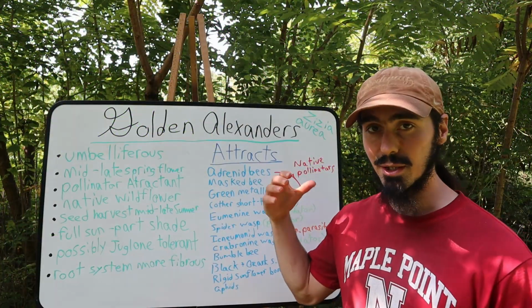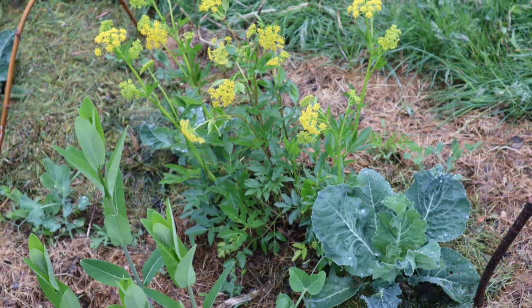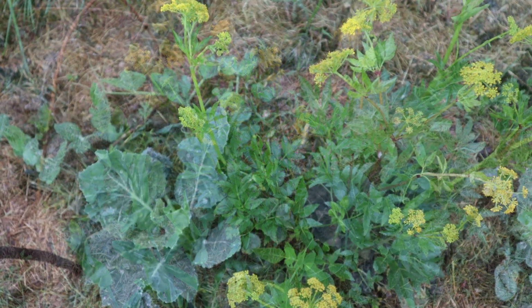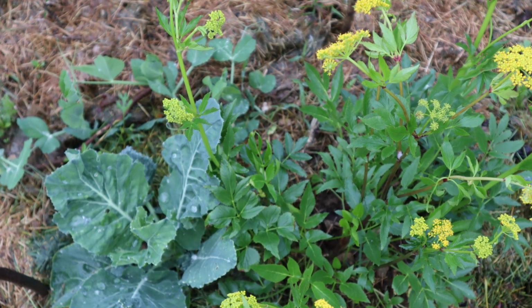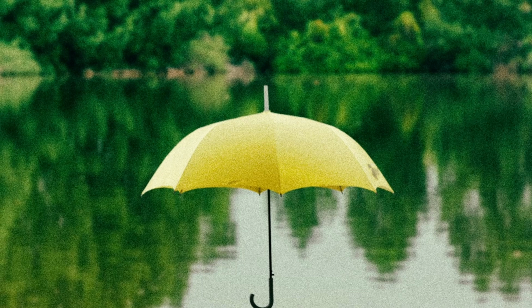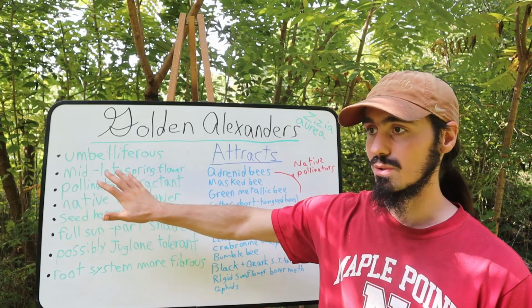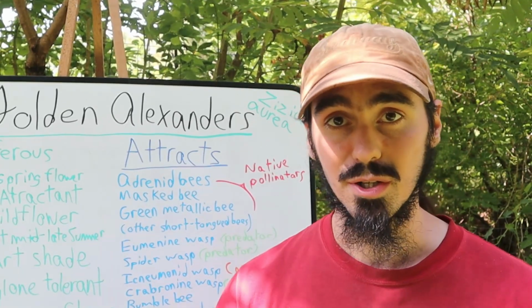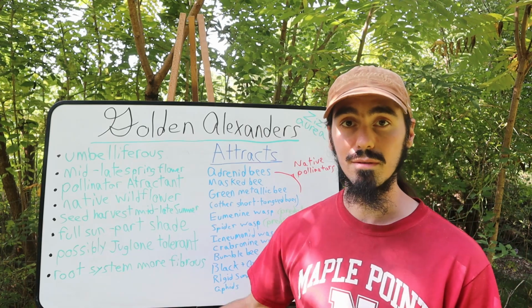So here we have the Golden Alexanders, right? It is a really spectacularly beautiful wildflower. It's got goldish to yellow blossoms, right? And they're formed in umbels, right? You think of the word umbrella, that's basically the shape of that flower. And each umbel is really made up of tiny flowers, right? And so these can be really valuable to a wide variety of pollinator insects, especially short-tongued bees. So the Latin name of this plant, of course, is Zizia aurea. Given that this plant is umbelliferous, it is a member of the carrot family.